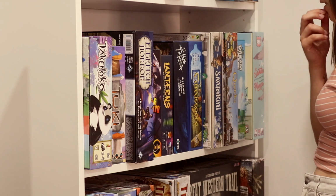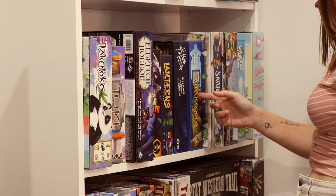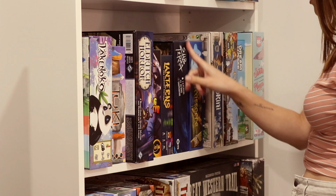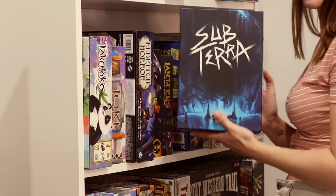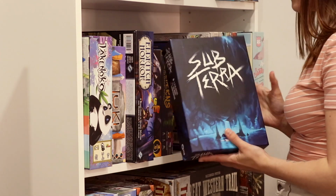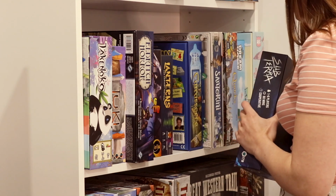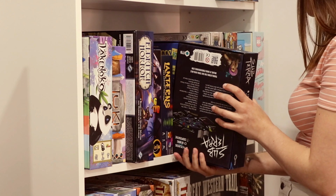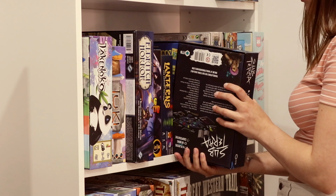This actually might be a harder choice than I thought. I do enjoy Carcassonne, but we do already have a tile placement game. But also a cooperative tile placement game, Subterra. Good for spooky season, y'all. Then at the same time, I really would love to have a dexterity game in the collection, but am I gonna pass up Subterra for Tuki? Tuki's so much fun though.